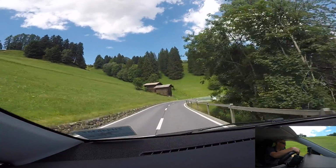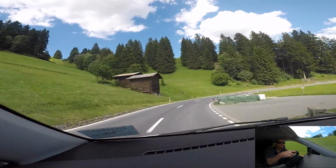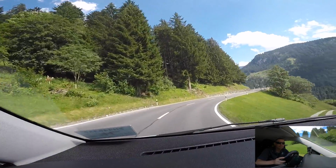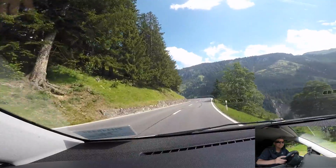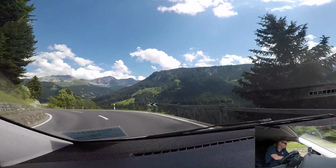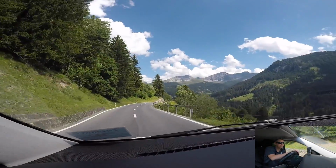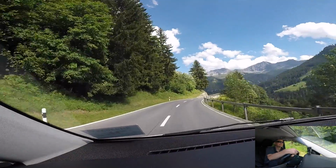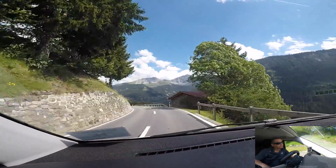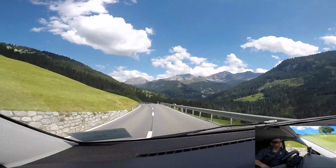It's not a good road if you suffer from car sickness. This is not the place to come. Look at this! I'm hoping these cameras are picking this up, because it is one beautiful ride in this. The socks and sandals will be very proud.